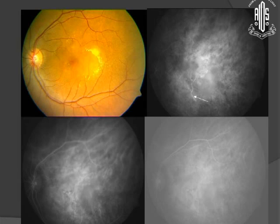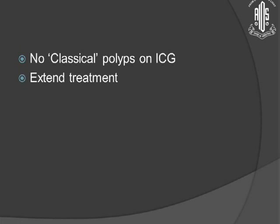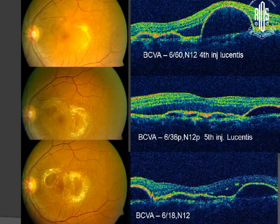We had published a paper in IJO in 2010 analyzing IPCV patients, where this branching vascular network was very rarely seen. Out of the 42 patients which we published, only one had a branching vascular network, and this was that patient. So we thought there is no IPCV, no classical polyps, so extend the treatment. After the 4th injection of Lucentis, vision slightly improved to 6/60.